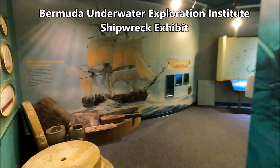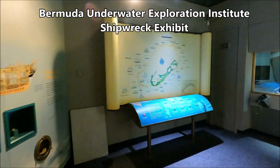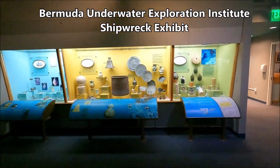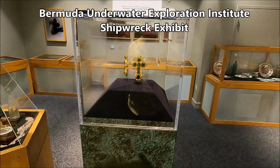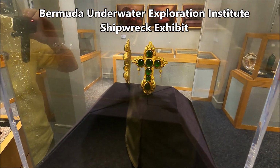This area of the museum focuses on the many shipwrecks that adorn the coastline and reefs of Bermuda, and it also shows many of the artifacts that have been found on these shipwrecks all around the water surrounding Bermuda. One of the display items they have is the famous Tucker Cross. Tucker Cross was stolen and replaced with a replica. This is the replica, and nobody knows where the original is.